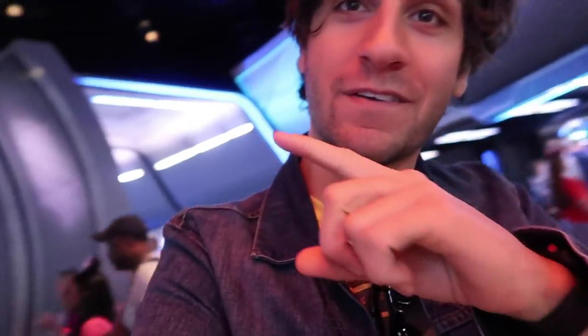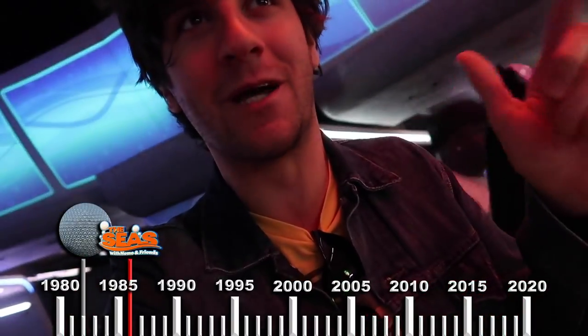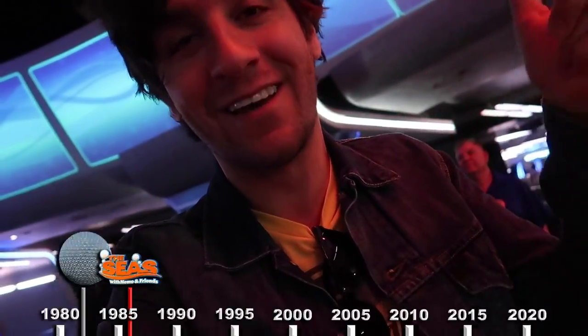Spaceship Earth right back there. I've entered into Project Tomorrow, which is all around me right now. So my next stop is going to be over at the Living Seas, which isn't really the Living Seas anymore. It's the Seas with Nemo and Friends, sadly, but that opened up on January 15th, 1986. So let's go over there.